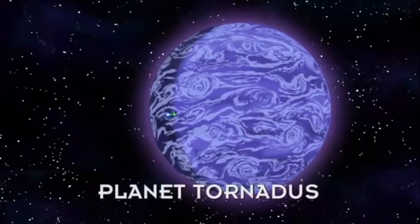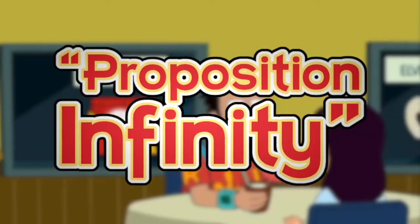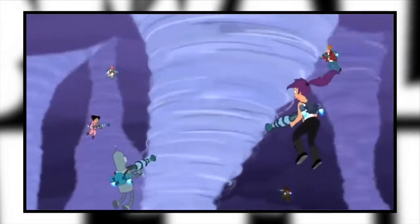Tornadus is a windy planet with an atmosphere ripe for cyclonic activity. Consequently, the surface is continually ravaged by thunderstorms. The planet was first seen in the episode Proposition Infinity, when Professor Farnsworth makes the Planet Express crew go there to capture a tornado.